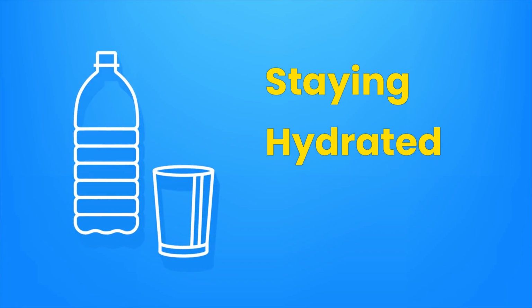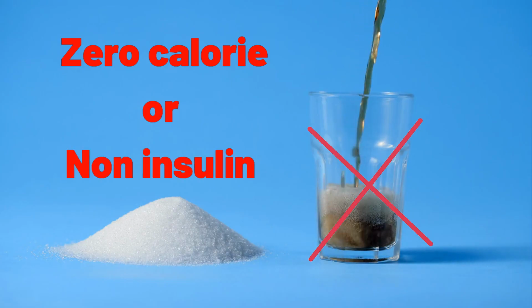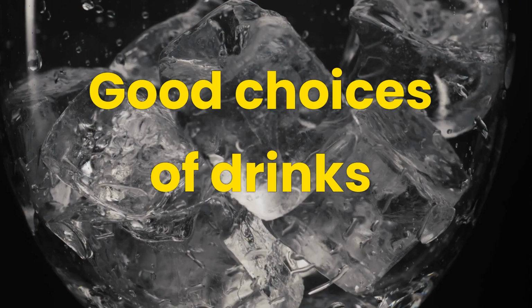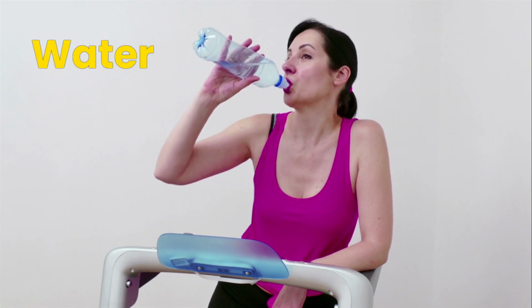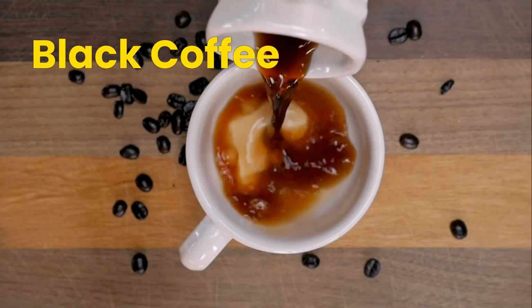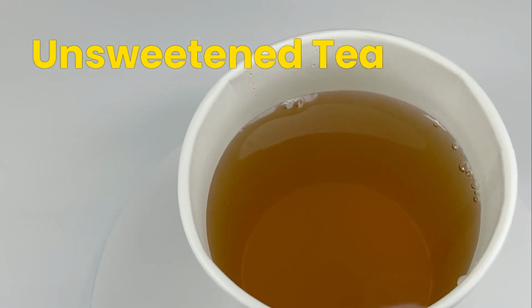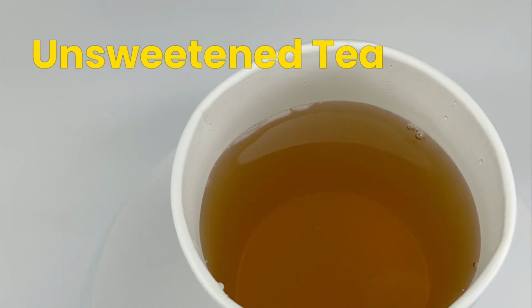Staying hydrated. What can you drink while fasting? During your fasting periods, it's vital to stick to zero-calorie or non-insulin spiking drinks that won't disrupt your fast. Good choices include water. Whether plain or sparkling, it's essential for preventing dehydration, headaches, and fatigue. Black coffee. A morning lifesaver for some, just skip the cream, milk, and sugar. Unsweetened tea. Green, black, and herbal teas offer antioxidants without adding calories.